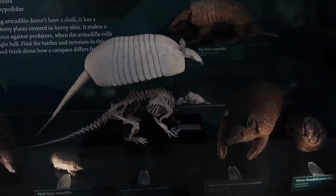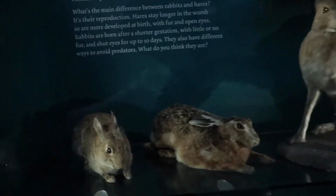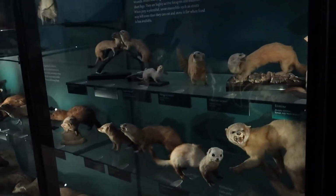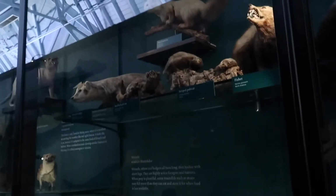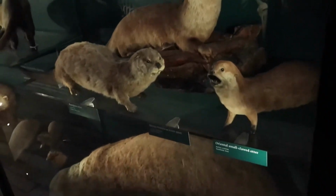And your crusty meat pies or armadillos. And your pangolins. By all accounts, they carry a lot of disease. Your bunnies and hares. Ferrets, stoats, weasels, otters, beavers. Giant panda, although that is a very small giant panda.